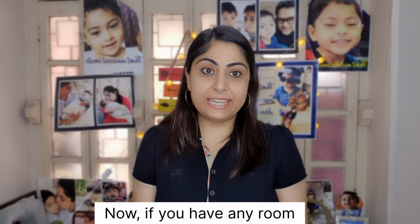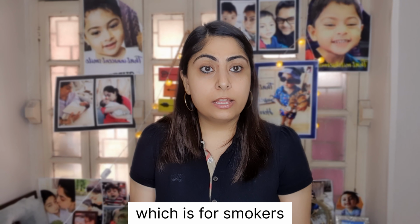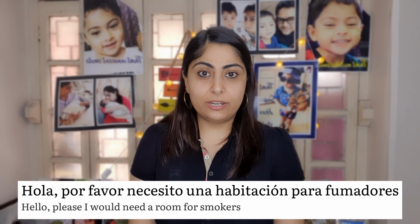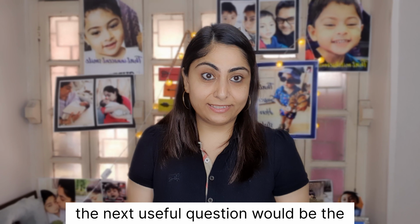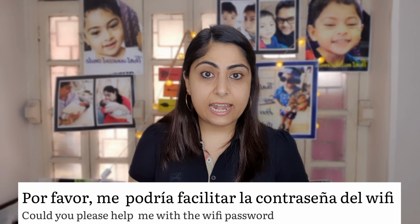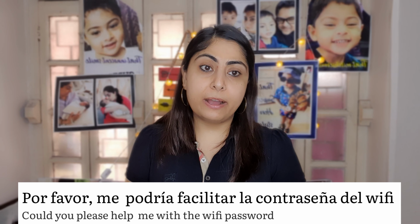Now, if you have any room requirements, for example, if you're a smoker, you could ask for a room which is for smokers, and to say that in Spanish, you would say, "Hola, por favor, necesito una habitación para fumadores," which means, "Hello, I do need a room which is for smokers." Next useful question would be the Wi-Fi password. "Por favor, ¿me podría facilitar la contraseña del Wi-Fi?" Hello, could you please help me with the Wi-Fi password?